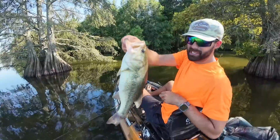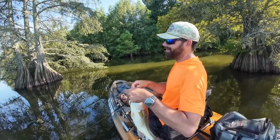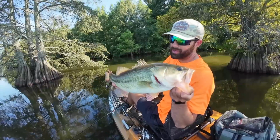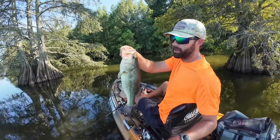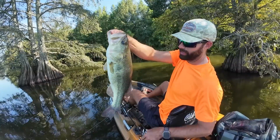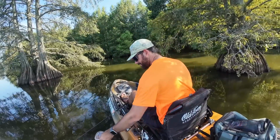I think I have to get me a new scale. This is a brand new scale, but I feel like it's weighing a little light. It could be dead on, but I don't know. I don't know if we can put all of our hope and trust in a $14 scale. We might shell out some cash and buy the $200 scale, just so everybody really knows what we're catching. But that's a nice one, regardless of if it's 3 pounds or 4 pounds. That is a thick boy with a jacked up tail. Look at his tail. We're gonna send it back.